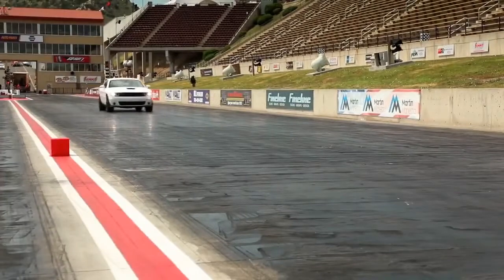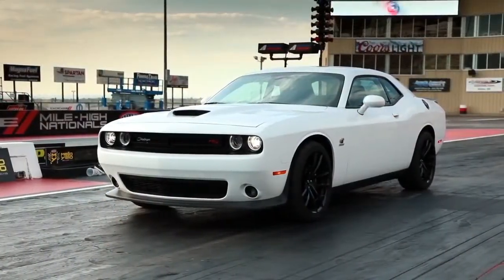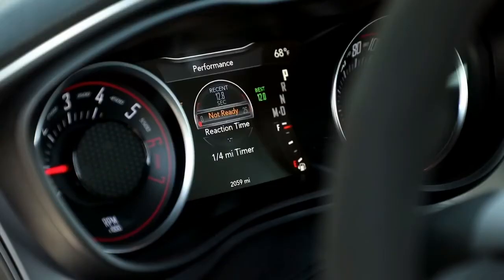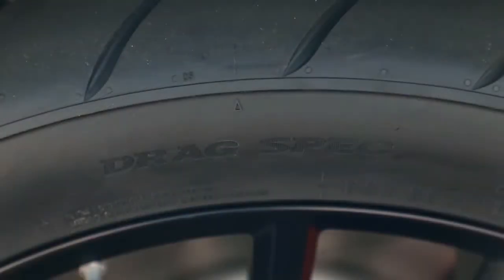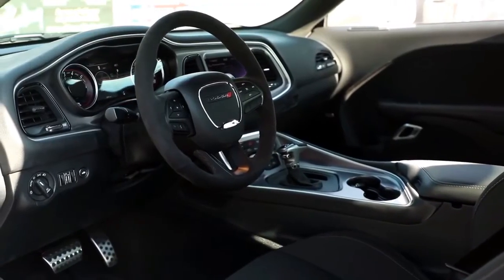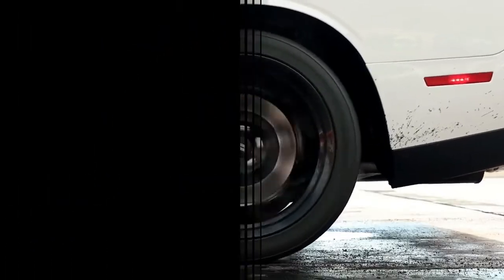A performance-tuned limited slip with a 3.09 final drive and half shafts from the Demon designed for extreme duty. An adaptive damping suspension with a drag mode for the best launch traction, and Nexen street legal drag tires mounted to 20-inch wheels resisting tire slip, specifically developed for this two-way Challenger. Of course, you've got to choose the 8-speed auto. There's no manual here, and Brembo brakes help shut it all down.